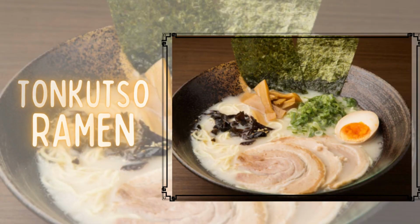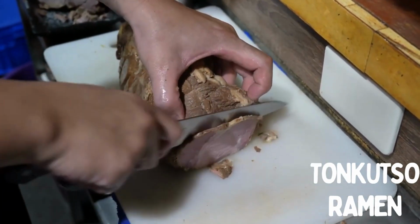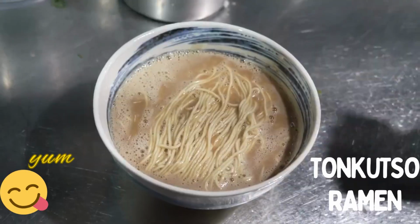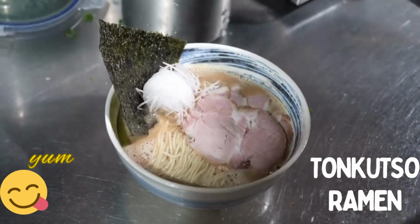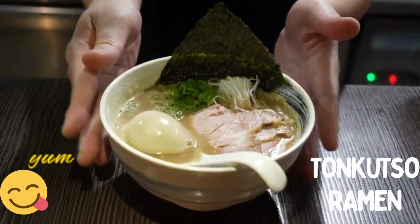Tonkotsu ramen. Tonkotsu ramen is a rich and creamy pork bone broth-based ramen, also from Japan. The broth is made by boiling pork bones for an extended period, resulting in a thick and flavorful soup. It is often topped with chashu, green onions, kikuage mushrooms, and may include a soft-boiled egg. The toppings add layers of flavor and texture, creating a symphony of taste that lingers long after the last spoonful.